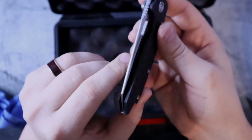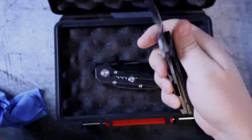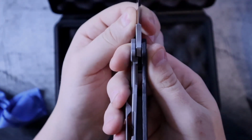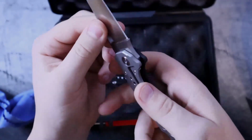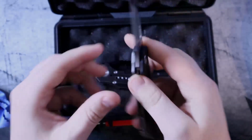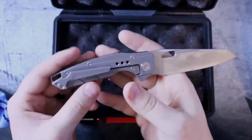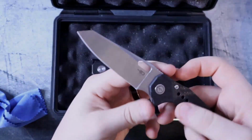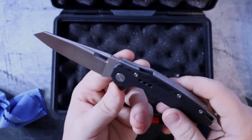Dead center, as far as the lockup is concerned. That appears to be, I wouldn't say super early, that's about 25, close to 30% lockup. So that's pretty good. I don't need to do some spine wax to tell you that this knife is not going to fail on the lock. Now, it should go without saying that you shouldn't baton with your pocket knives, but you know, somebody out there has got to do it.